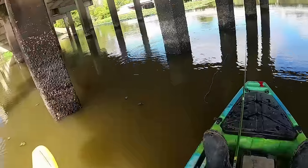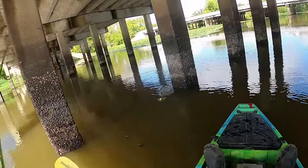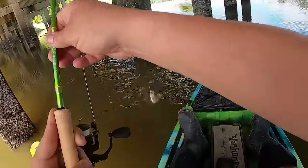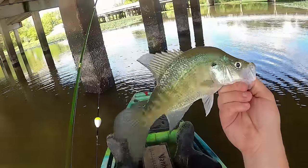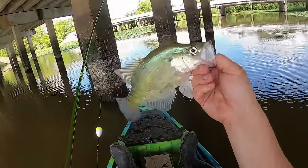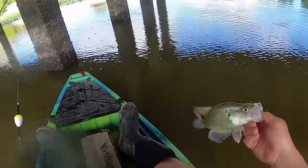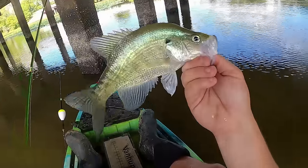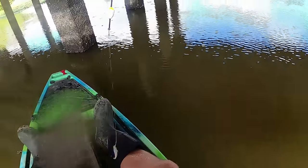That bait has to be coming across. Look at there, it bit it and it didn't even move it. There he is. Look at that, guys. That is another keeper fish. That's three keepers. I mean, that's a solid 11 and a half inch crappie right there. I'm telling you guys, these crappie are stacked on these pillars. Lots of small fish right now too, though.